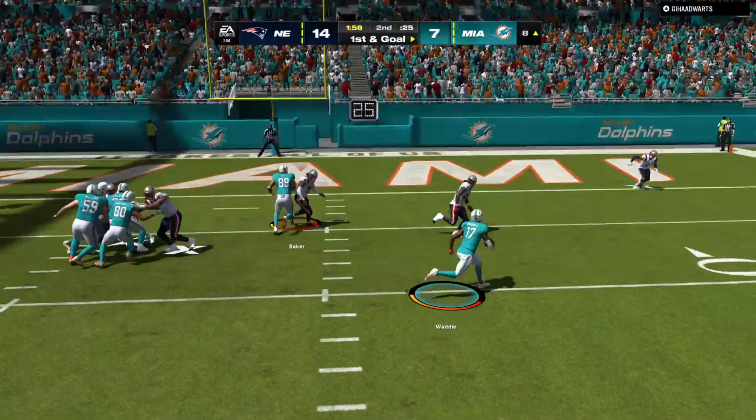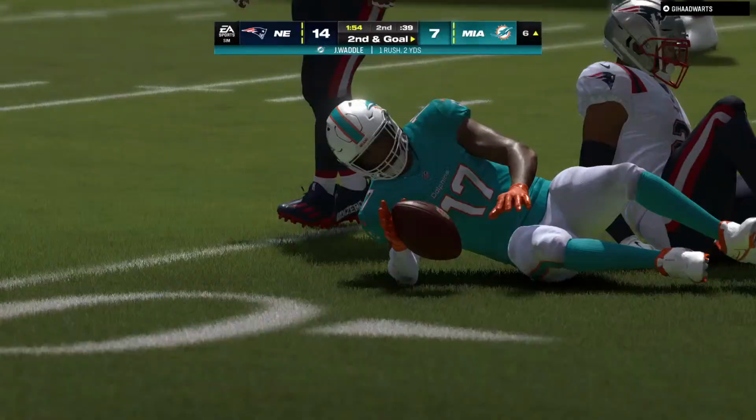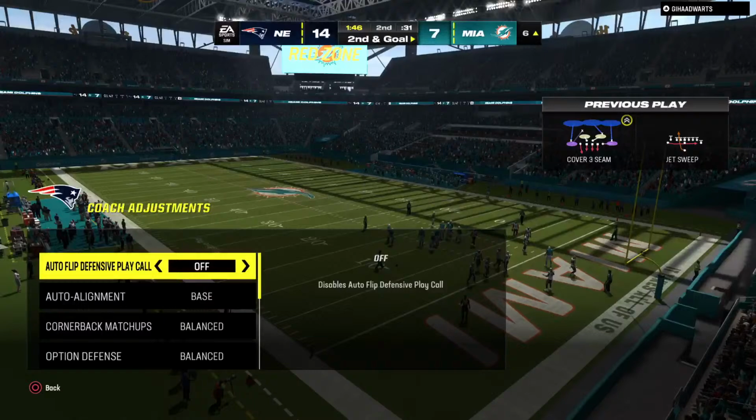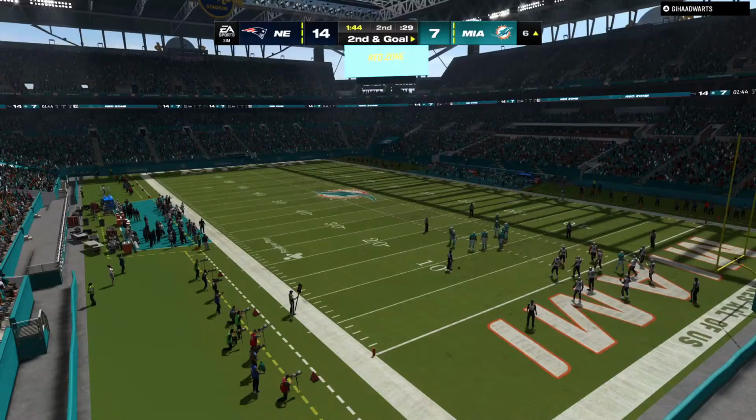The jet sweep, shrugs the tackle. Nice. Showed off the footwork, but still corralled shy of the five at the six. They'll get two out of that run, and it's going to bring up a second and goal. Defensively, they had that one pretty well figured out. Yeah, one of the things about this play, it can be even more effective when you run a lot of motion, and there's plenty of times you don't hand it off.